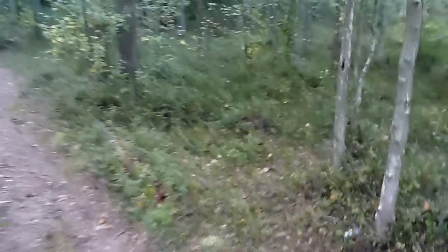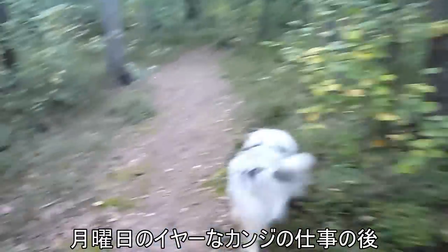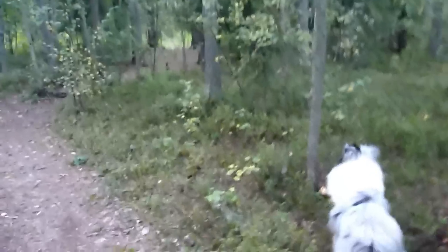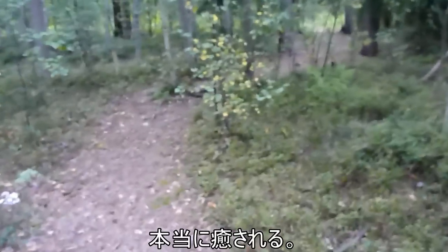So after one of those Monday type of walking days, coming out to the forest on a day like this is so relaxing and refreshing, and well, what can I say? It just is beautiful.